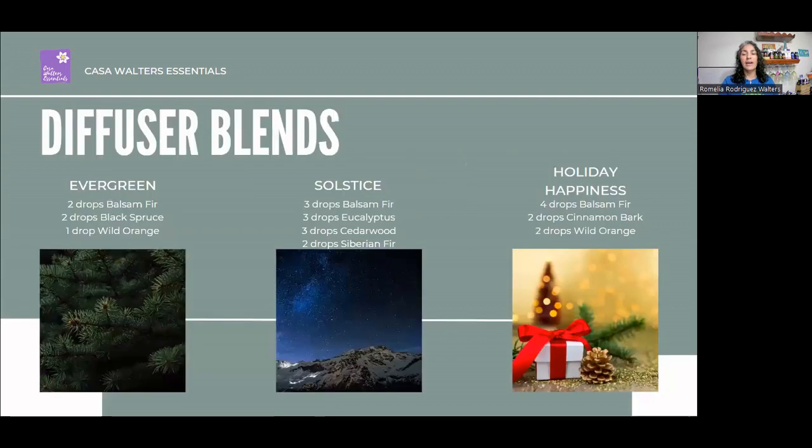And again, I do have some more things for you in that book. Some really great diffuser blends. I really, really love that evergreen there, because I'm just a big fan of black spruce these days. And that drop of wild orange, I don't know, it does something to that balsam fir. It just kind of brings out that little citrusy smell that I pick up on it.